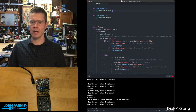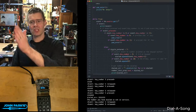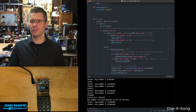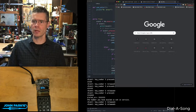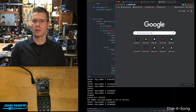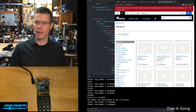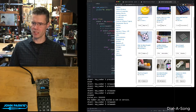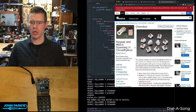So here's what's going on in the main loop. So event equals key matrix events get. And if you look in the key matrix documentation for that library, in fact, let's take a journey over there real quick. All you gotta do is head to learn.adafruit.com. And if you type in keypad, you'll see, just look for a SNES controller. Dan has this photo with a SNES controller, a keypad, and a macro pad.